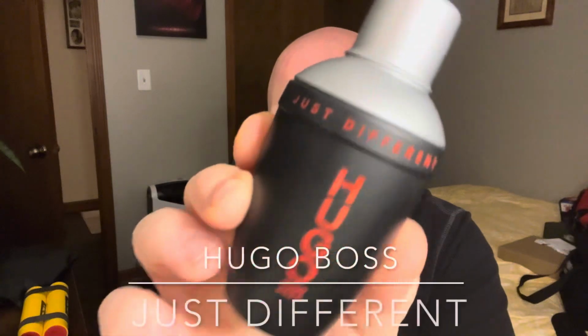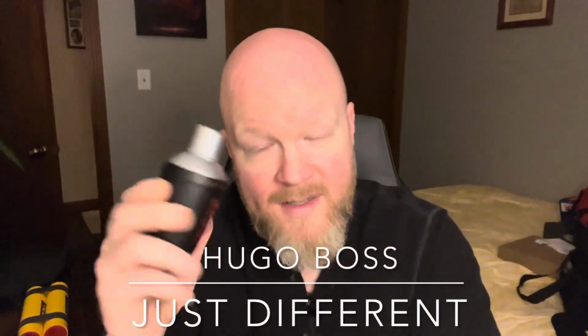Safe blind buy at Burlington. This one, I fell in love with. I wasn't expecting much out of this one when I bought it. This was at Ross Dress for Less, I think it was like 22 bucks. I was always passing it up, and then I thought, you know what? I don't like the Hugo Man line, technically the one with the canteen bottles, but now they've rebottled them into the cocktail mixer shakers. It's Hugo Boss, just different. I'm a big fan of this.